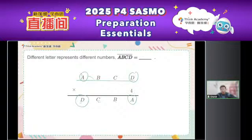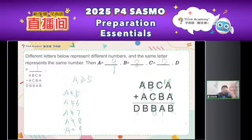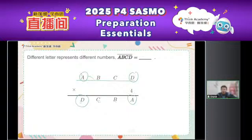So when you do the number puzzle, be careful. Is there any carryover? If there is no carryover, that is good news. Remember the previous question? Notice it involved carryover. A has to be bigger than or equal to 5. However, in this case, when we do 4 times A, we don't have a 5-digit number, just a 4-digit number, which means it has to be no carryover.